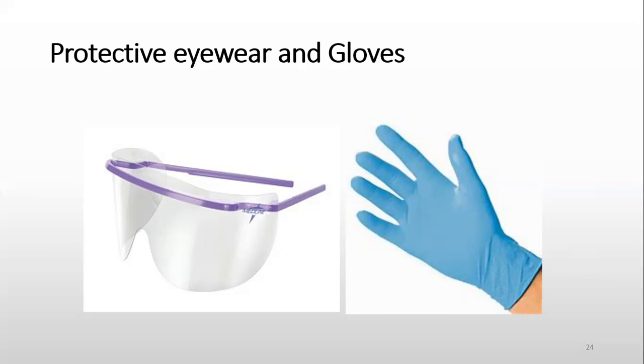Gloves. It is important to be mindful about how gloves are removed. Always wear gloves when you do your job, especially personal care tasks and any tasks that could expose you to bodily fluids. How to safely remove gloves. Outside of gloves are contaminated. If your hands get contaminated during glove removal, immediately wash your hands or use an alcohol-based hand sanitizer.